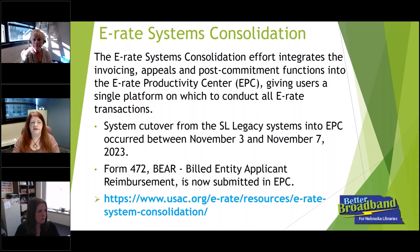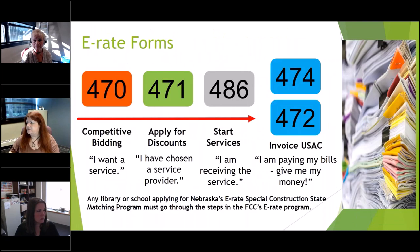Now everything is just right there in Epic for you. If you want to learn more about that, there is a link there for the system consolidation info if you really want to read into it. Basically, it just means everything is so much easier. It really is one-stop shopping for E-rate.